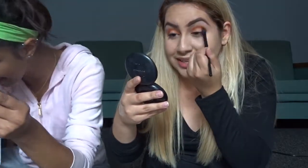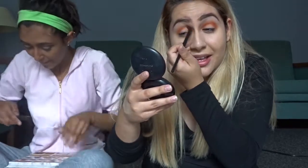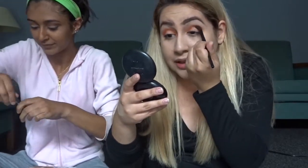What can't my mouth look? Look how much red I'm using. This is not cute. I can't find it. Guys, what am I doing? Oh my god, I can't find anything. Okay, here it is. Oh my god, that's so ugly.